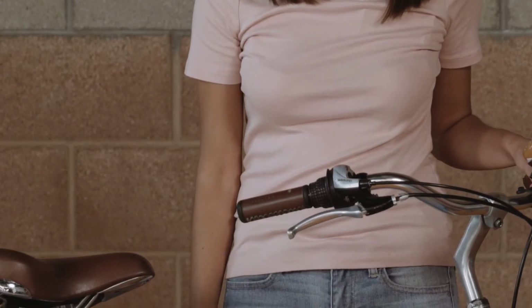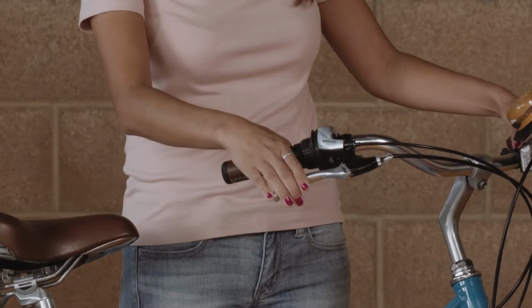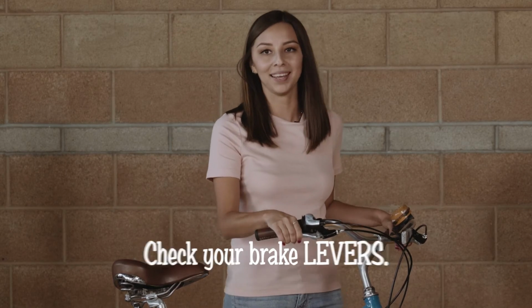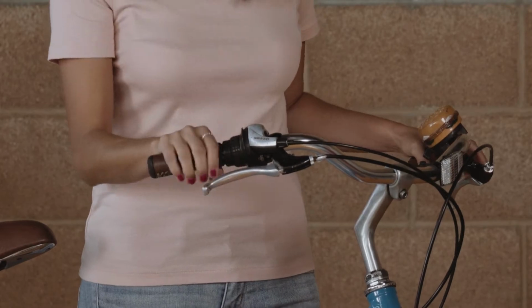B is for brakes. We wanna check our brakes so we can stop safely when riding. There are 2 kinds of brakes. Coaster brakes when you press on the pedal, and hand brakes when you squeeze the lever on the handlebars. For handlebar brakes, we have 2 levers to squeeze to slow and stop the bike. The one on the right is for the back wheel. The one on the left is for the front wheel.